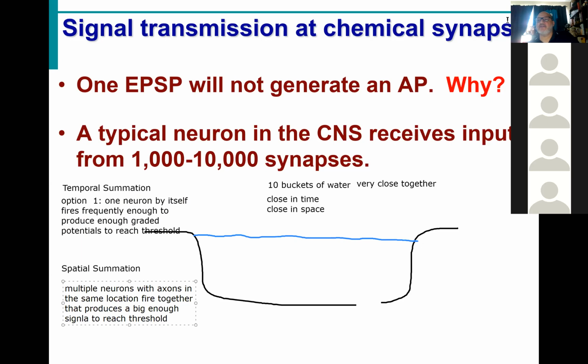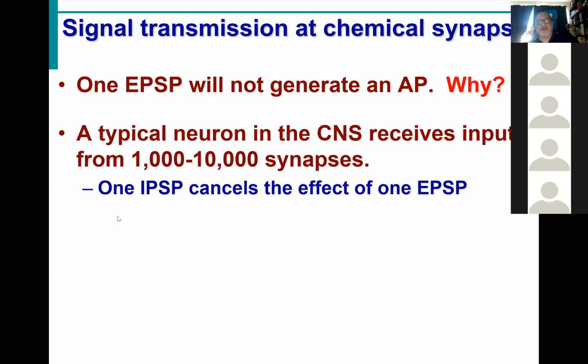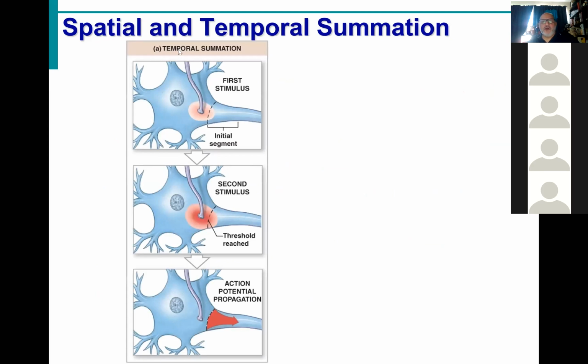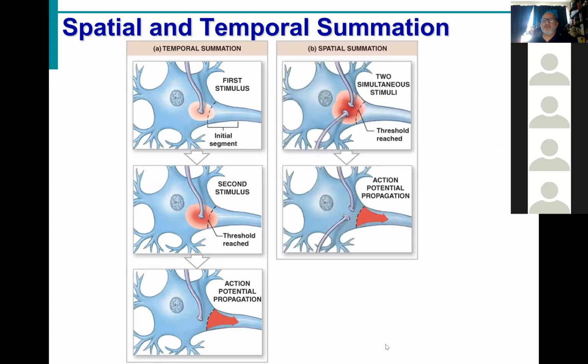All right, let's look at, instead of my pretty picture here of the bathtub, again, we have this bean counting. 1 excitatory postsynaptic potential is canceled out by 1 inhibitory. We did that already. And as I mentioned, there are 2 ways that we can add graded potentials together to reach threshold: spatial summation and temporal summation. And here's the pretty pictures. Notice here, 1 neuron working by itself fires, and while that graded potential is there, it fires a second time and then a third time, and it adds those together, close together in time, to reach threshold at the trigger zone and produce the action potential. Or spatial summation, right? Me and my closest friends all dumping our buckets at the same time, multiple neurons producing graded potentials at the same time, add up to a big enough signal to reach threshold.